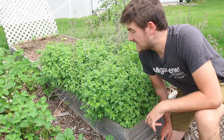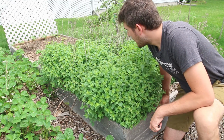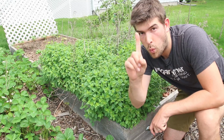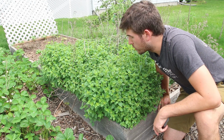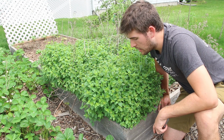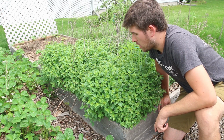Last but not least is the oregano. Now this thing has kind of become famous because of how big it has gotten. This is just one oregano plant. This right here, this whole thing is one oregano plant, and it has just spread and sprawled and grown. And this is a prime example of what can happen if you don't properly maintain your herb plants. This has now become a borderline nuisance for us because we just don't need this much oregano.